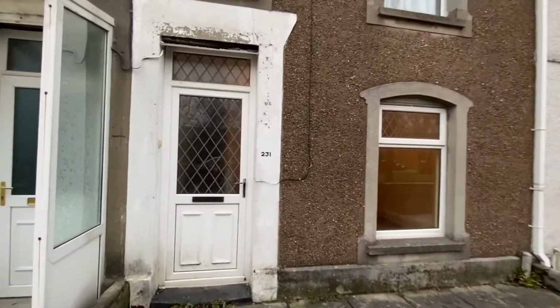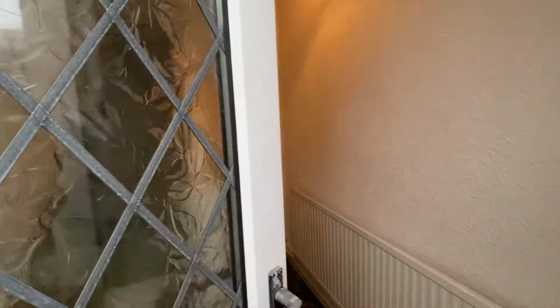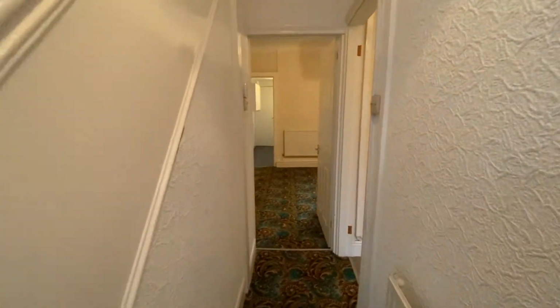Welcome to Brecon Road Ystradgynlais. Put your stamp on this 3-bedroom property that needs a little TLC.